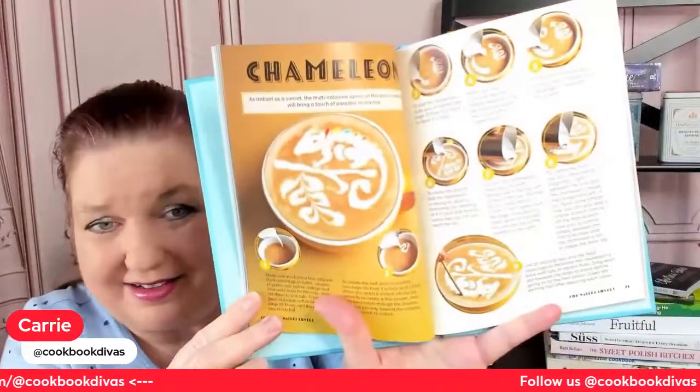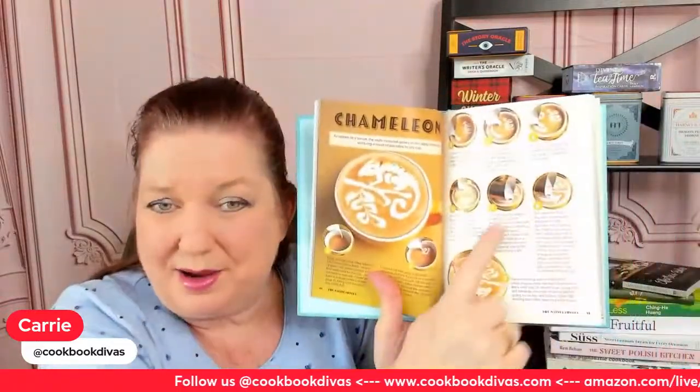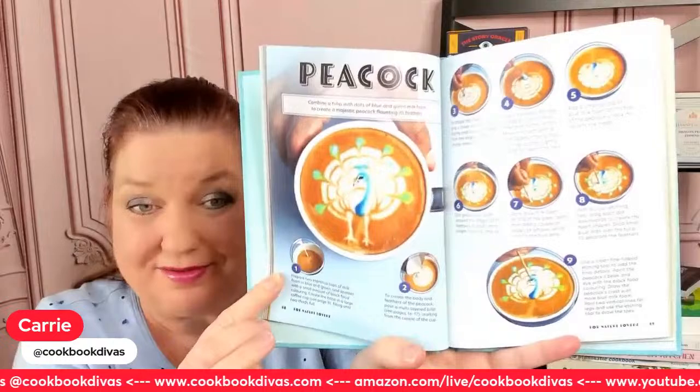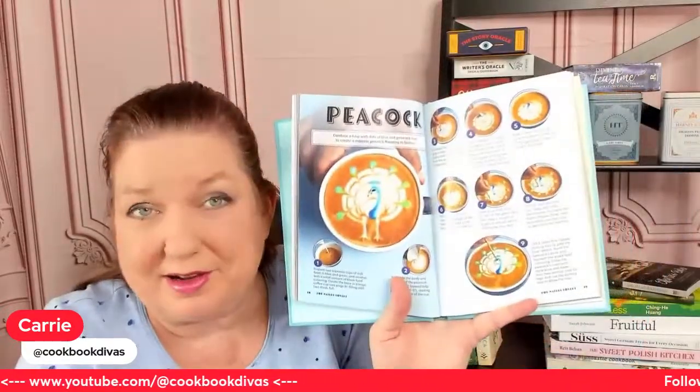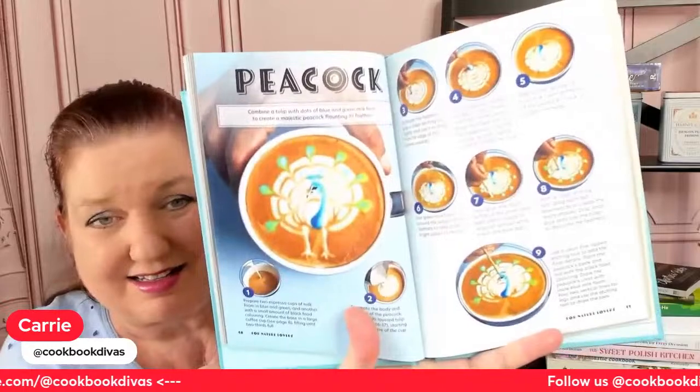Here's a chameleon. It looked like a dinosaur to me for a second, but then I see what they're doing with it. The steps are numbered, which is super helpful. The peacock from the front cover. Now, clearly, they're not just using a toothpick in the foam to make this. They're putting green milk foam. So they're coloring their milk foam so that they can make these designs. Okay, that's not cheating. That's just being fun.